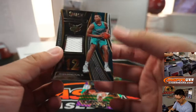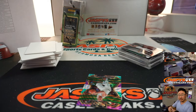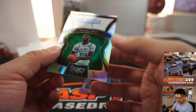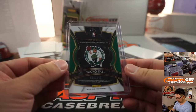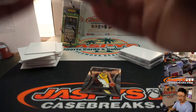There's the PJ Washington. Nice draft selections relic for Jeff. We've got a Taco Fall autograph. Yes, an autograph. Boston Celtics, Michael Leone. Nice. Big ceiling for this guy. It's Kyrie die cut to 99. And that'll be for Mark.